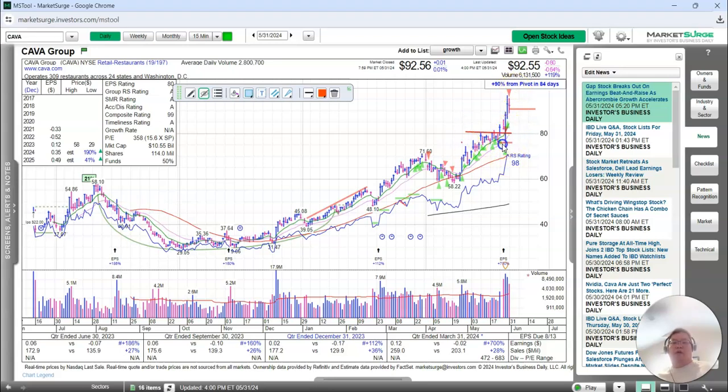Most people who bought here and got kicked out are probably done, unless they're like me, buying back in. So now all these people are gone. The people who bought between here and here are the ones left, and then the people who bought between here, who's still holding on, right? Obviously, I'm talking in general.